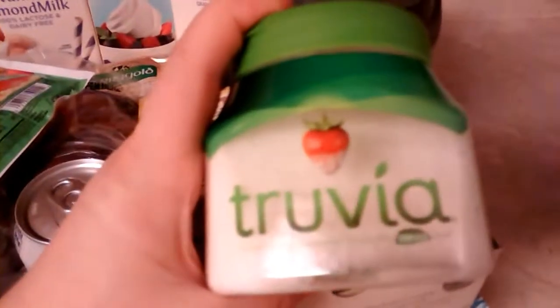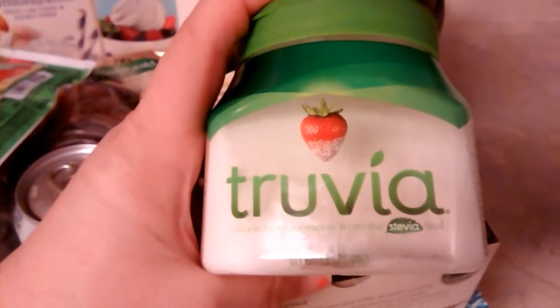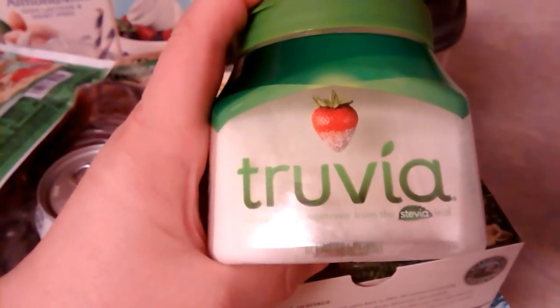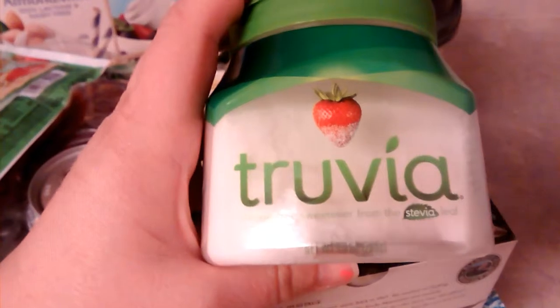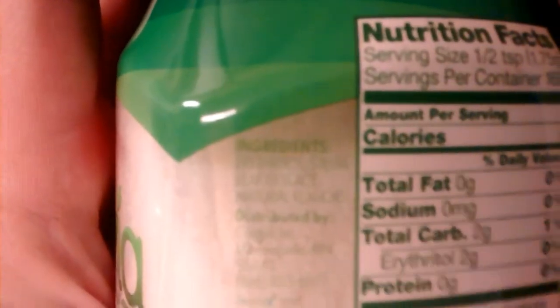My favorite sweetener is the liquid stevia from Trader Joe's, but I live far away from Trader Joe's now. We just moved, so I'm trying out some new ones. Truvia is a blend of erythritol, which is a sugar alcohol, and stevia. So if you look at the ingredients, let's see if it'll focus. It probably won't focus. Anyway, it's erythritol and stevia leaf extract.